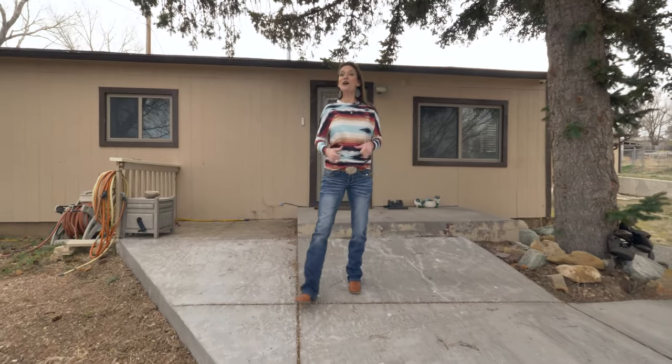Have you been looking for shop space, garages, but you need a house too? Well, this one is it.